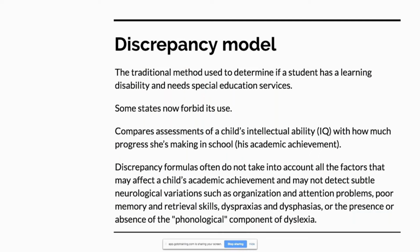Some schools will offer response to intervention as an alternative. However, for a child who's had brain surgery for epilepsy, if you have concerns, actually for any child, the child does not need to go through the response to intervention process first in order to be evaluated for an IEP.